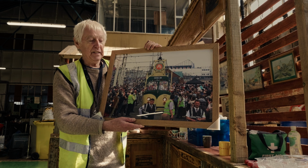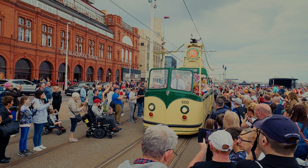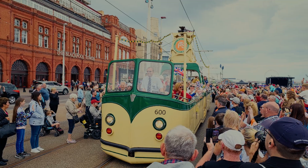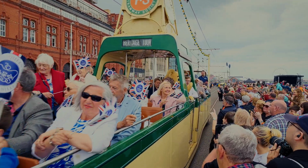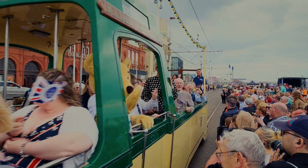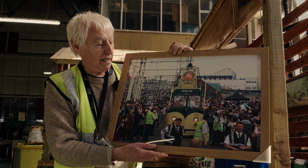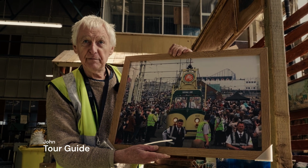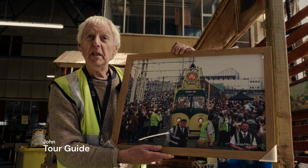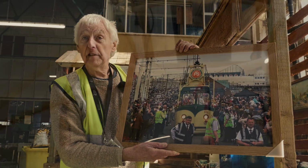I have a picture here. This was taken on the Queen's Platinum Jubilee Parade, special tram parade. As you can see, there are hundreds of people all around the tram. This really shows the power that the trams have. A massive draw of people to come to see that parade. But look at all the people. Nearly every single person has got a camera in their hand or with someone with a camera in their hand. Fantastic picture. I took that from another tram.